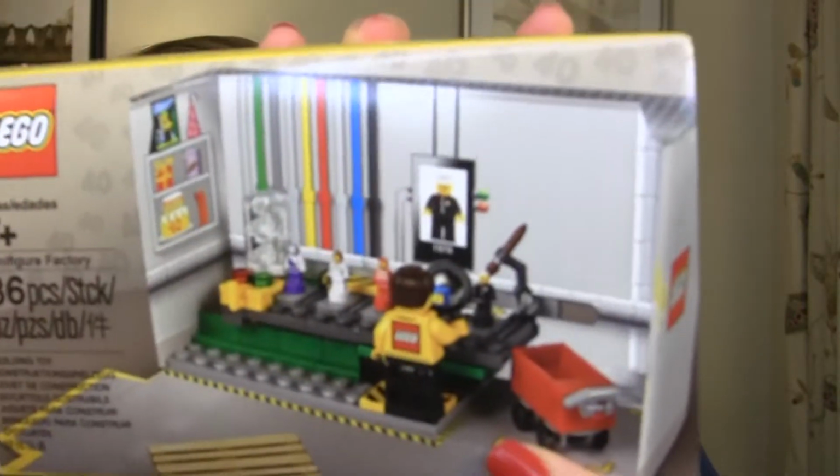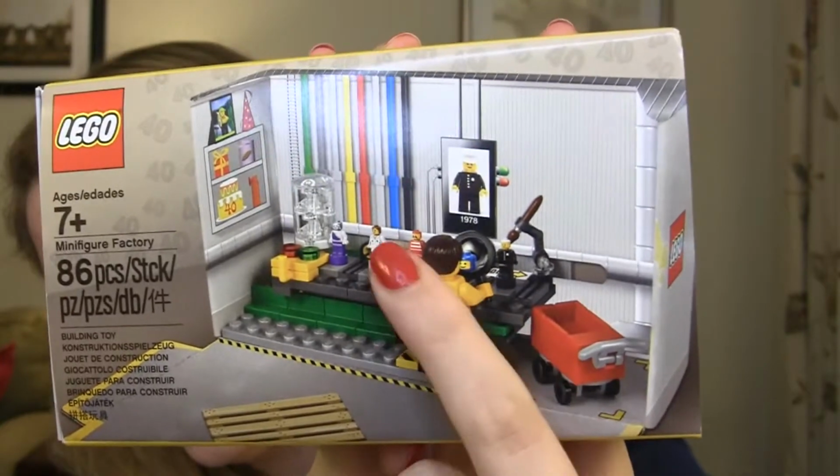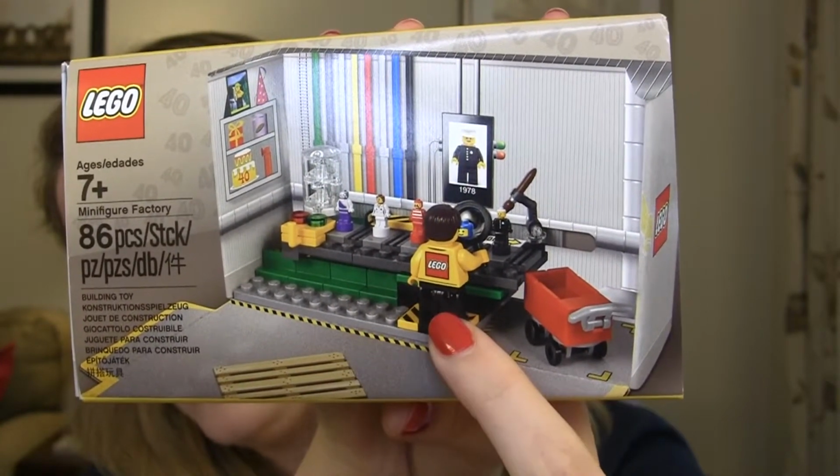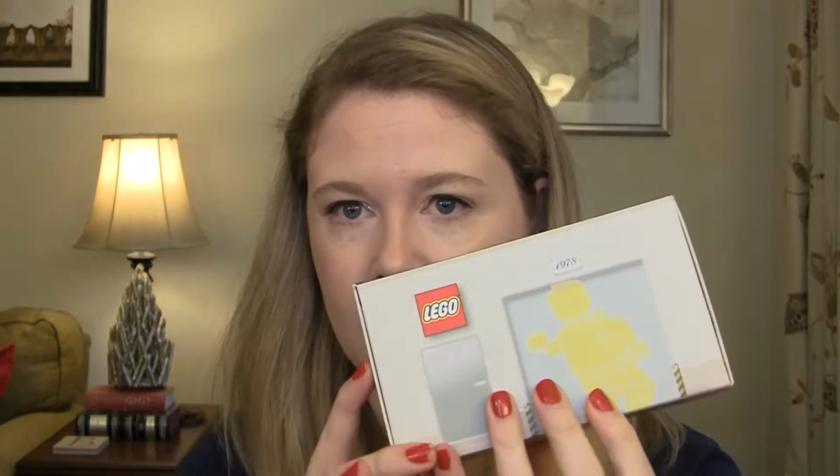This was 6 pounds, kind of expensive for a minifigure, but it is a collectible that you can only get there. With my purchase, I got this minifigure factory gift with purchase. Like it suggests, it's a minifigure factory. You can see the very small ones are the minifigures that are being created, and this is, I guess, the factory worker. I just thought this was really fun. And when you open it, the box itself is kind of like the factory. So that was really fun.